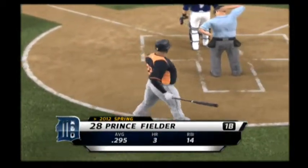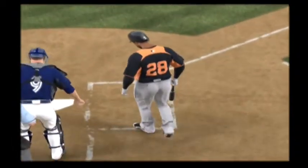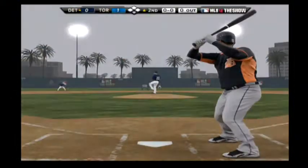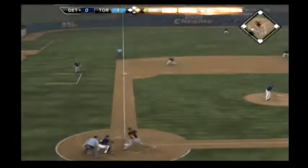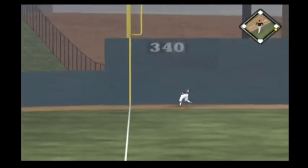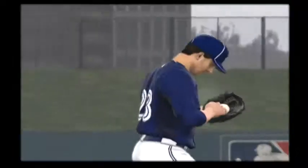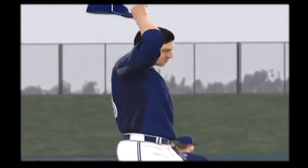Prince Fielder leads things off now in the top half of the second. Prince Fielder. Pitch to him. And he goes the other way with it as this ball's hit high and fairly deep down that left field line. And that ball is gone as he tucks it over the wall down the left field line. A solo home run for Prince Fielder as the Tigers have made this a 1-1 ball game.